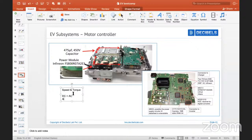Now, once the AC is produced, you need to supply an exact amount of current to the specific windings, and you need to excite the coils in a specific manner. So it takes care of regulating the amount of current that should go. It should also take care of the frequency with which it should switch the coils in place. That way, you will be able to control the speed of the motor and also the torque of the motor. By doing so, you will get a desired torque output at the wheel.